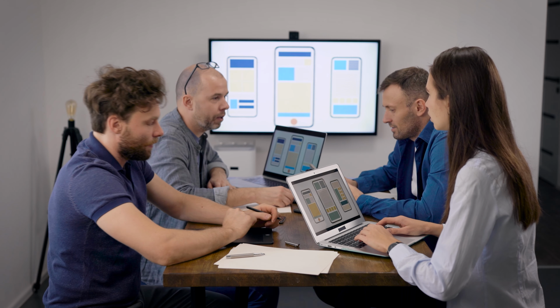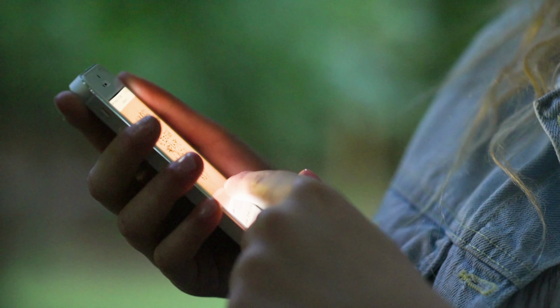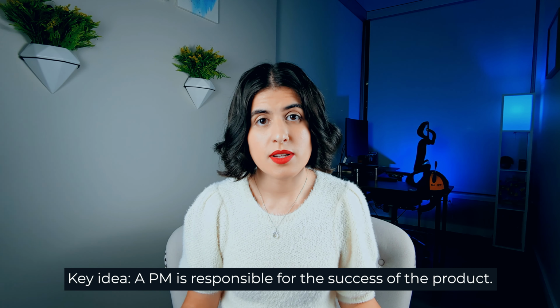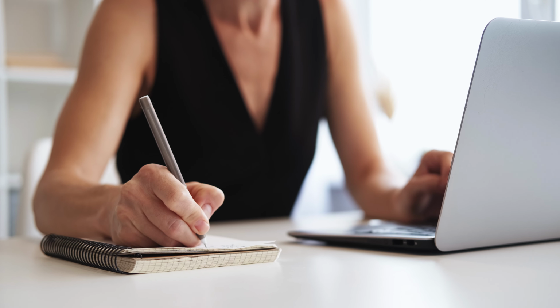This means that a product manager uses technology to build products that provide great user experience, which drives business for the company. As a result, the product manager has complete responsibility for the success of a product. There are three important things to know about a PM. A PM wears many hats.